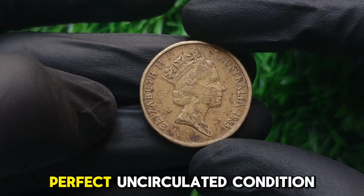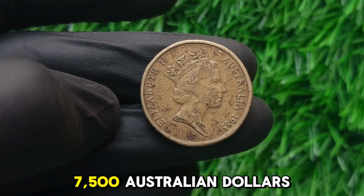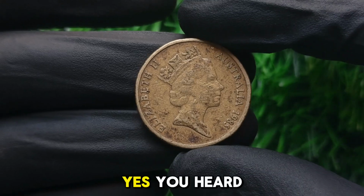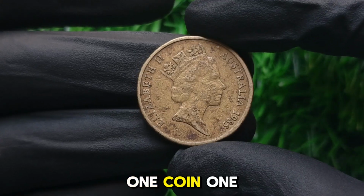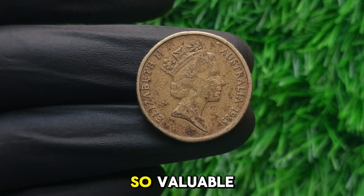Coins in near-perfect, uncirculated condition have fetched prices of up to 7,500 Australian dollars, or more in private sales and auctions. Yes, you heard that right. One coin. $1. Now potentially worth over $1,000. Why is it so valuable?